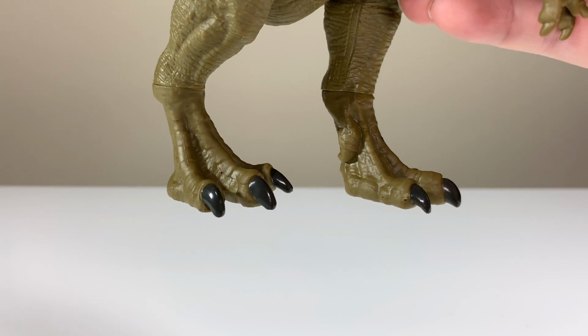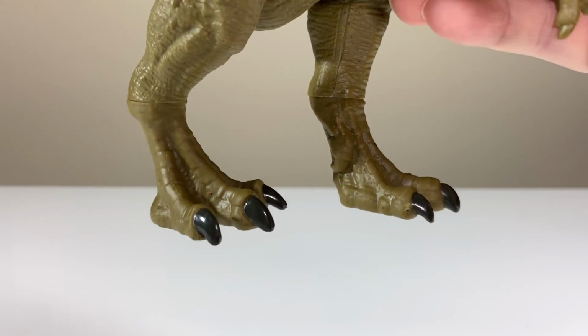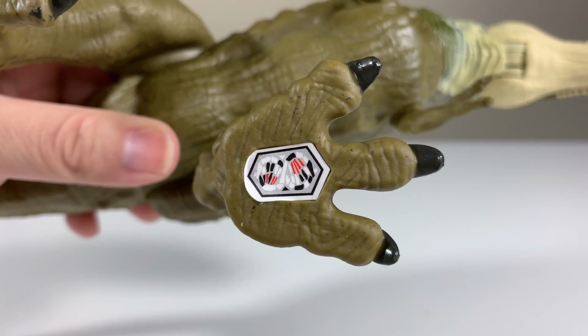As you can see, the claws are painted on the feet, and they do have a little bit of gloss applied to them, so they're basically like a dark gray color. If you're doing the Jurassic World Facts app, there is the scan code right there.